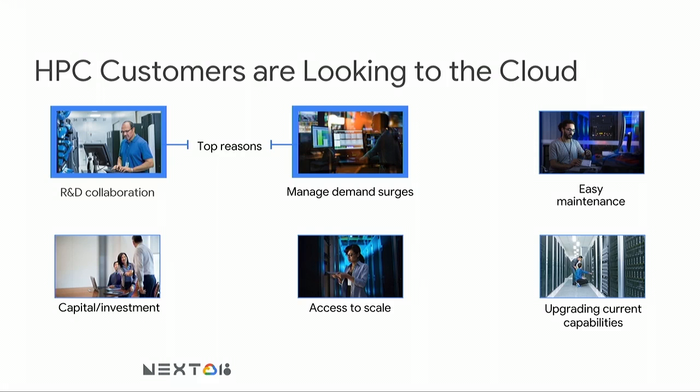There's also getting access to new technologies, like I mentioned, earliest access to Skylake in the cloud, and also R&D collaboration. Think of teams all around the world. Rather than shipping data back and forth, we take advantage of the tremendous network that Google Cloud has and enables people to collaborate much more easily than they've been able to in the past.